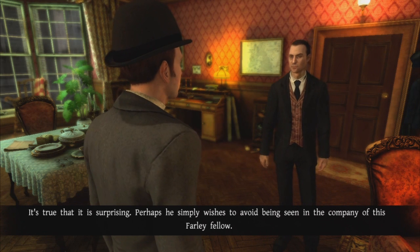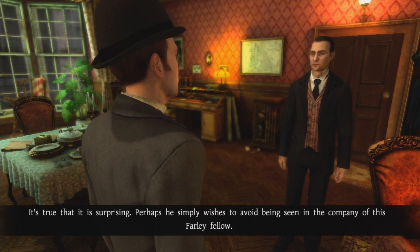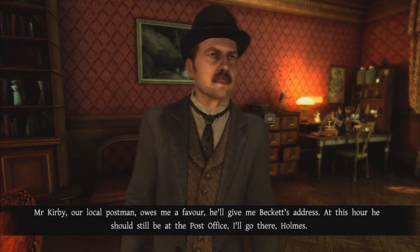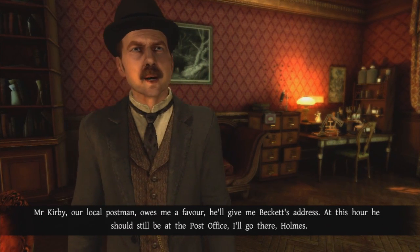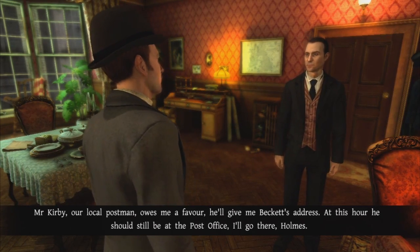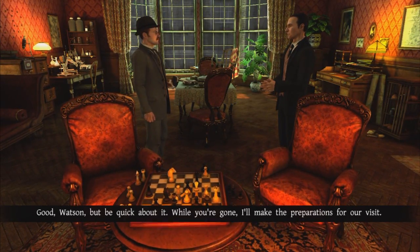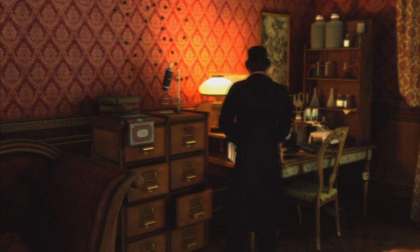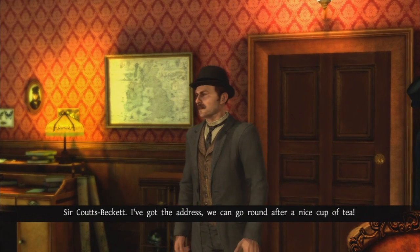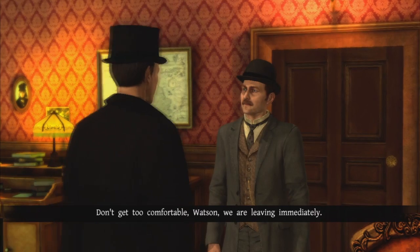It's true that it's surprising. Perhaps he simply wishes to avoid being seen in the company of this Farley fellow. Mr. Kirby, our local postman, owes me a favour. He'll give me Beckett's address. At this hour, he should still be at the post office. I'll go there, Holmes. Good, Watson, but be quick about it. While you're gone, I'll make preparations for our visit. Sir Coutts Beckett. I've got the address. We can go round after a nice cup of tea. Don't get too comfortable, Watson. We're leaving immediately.